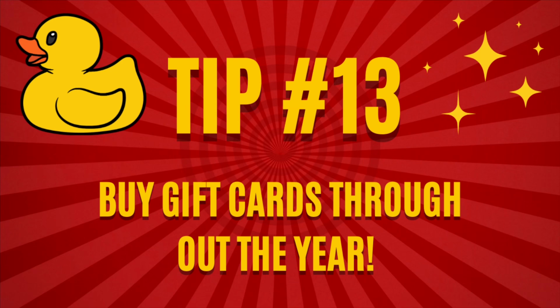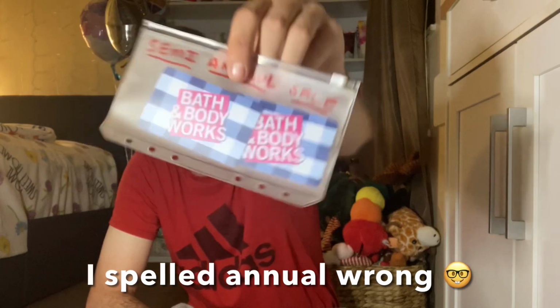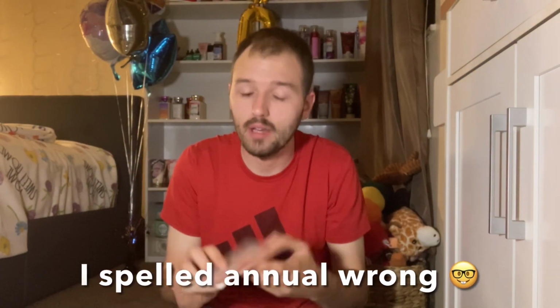Tip number 13, buy gift cards throughout the year. This is a good tip that I like to follow. I don't do it all of the time, but I do it as much as I can, or as much as I can remember. What I like to do is get one of these little folders, put a little semi-annual sale tag on it, and put my gift cards in here. Every time I get paid, if I can remember, I go out to the store and try to get a $50 gift card. That way, when semi-annual sale comes around, you already have $200, $300, $400 in gift cards.